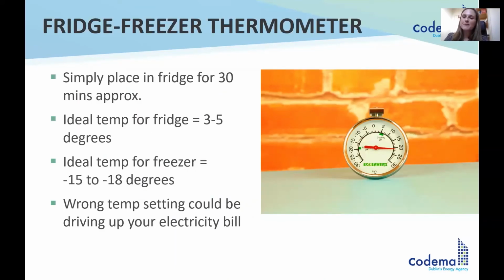So moving on to the fridge freezer thermometer that's in the kit. So very simply, you can just pop this into your fridge for about half an hour or so, and then see if your fridge is at the most efficient temperature setting. So that would be between 3 to 5 degrees, and any lower than this, you could be using unnecessary energy to cool your fridge.